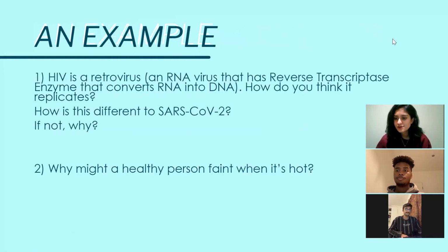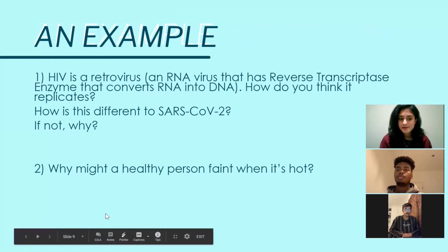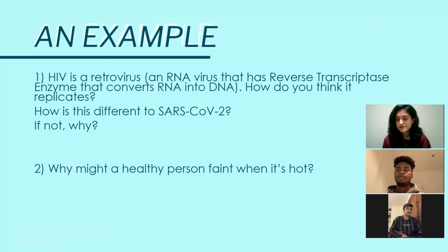Okay, so we've got two examples here of interview questions they could ask. So Rahul, do you want to do the first one on HIV? Yeah. So this is quite similar to what I was asked in my interview. I was asked a very general question of what is HIV? And so a simple answer could be just that HIV is a retrovirus, where a retrovirus is a virus that has a reverse transcriptase enzyme which converts RNA into DNA.